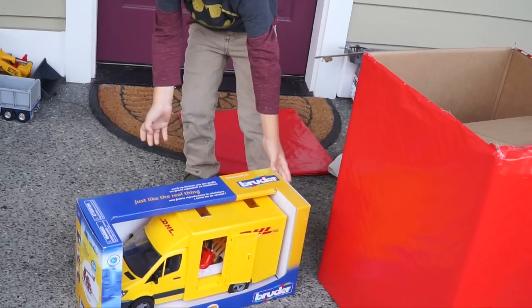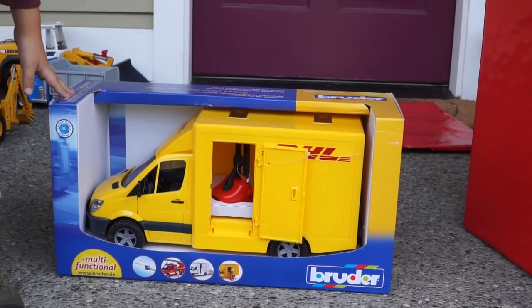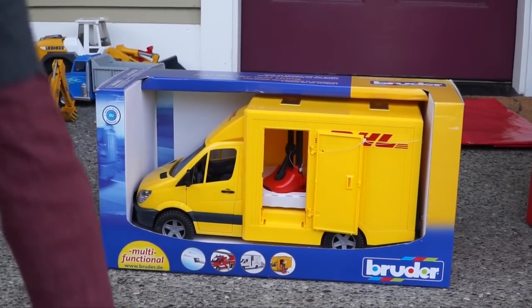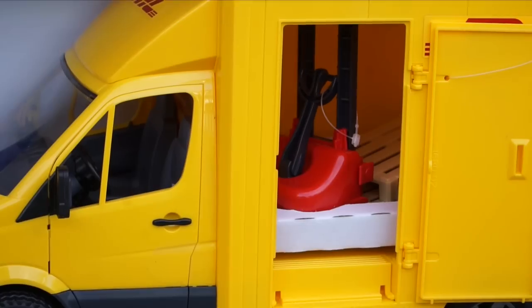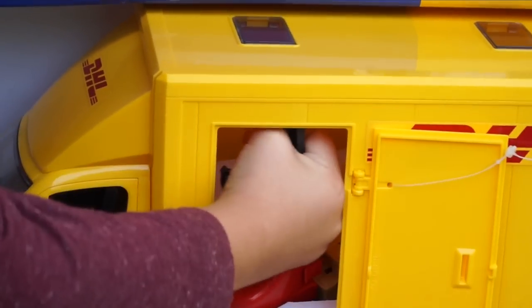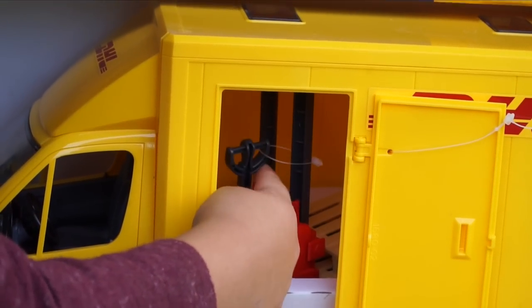What is it? A vacuum truck. It's not a vacuum truck, it's a delivery truck. This is a Mercedes-Benz Sprinter. What's that on the inside? Kids, do you see what's on the inside? Jack? A thing? What is a thing? It's a forklift. It's a forklift.